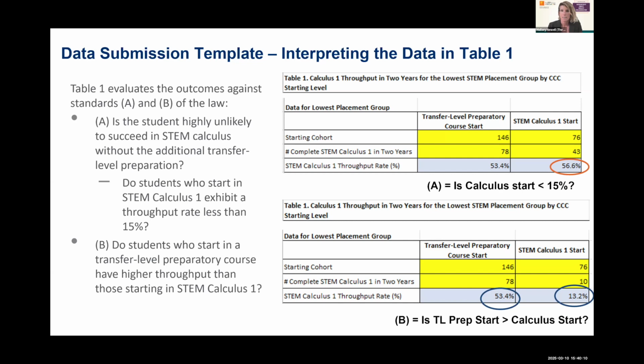Now, if we look at the second example in the second table below, we want to look at A and B. So is the student highly unlikely to succeed? If we look at the STEM Calculus 1 start, we see that it's at 13.2, and that is below 15%. So in this example, students who are starting in STEM Calculus 1 are highly unlikely to succeed without the preparation of having had a transfer level prep course. So it's meeting this first standard of the law.